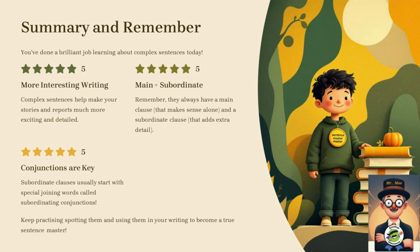And remember, here are the 3 key points. More interesting writing. Complex sentences help make your stories and reports much more exciting and detailed. Main plus subordinate. Remember, they always have a main clause that makes sense alone, and a subordinate clause that adds extra detail. Conjunctions are key. Subordinate clauses usually start with special joining words called subordinating conjunctions. Keep practicing spotting them and using them in your writing to become a true sentence master.